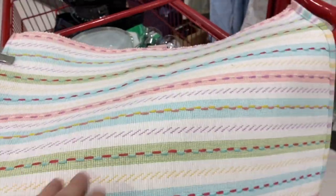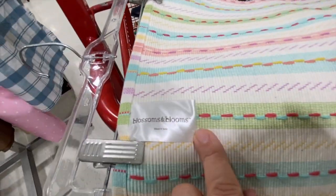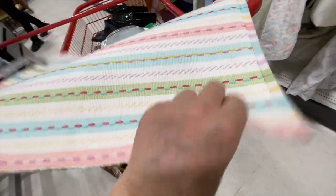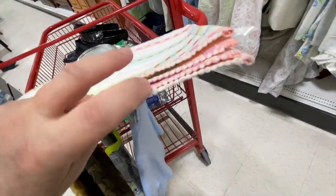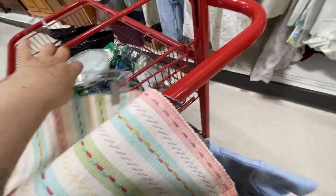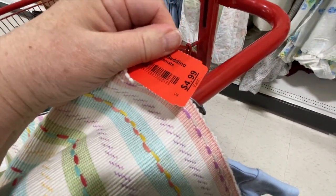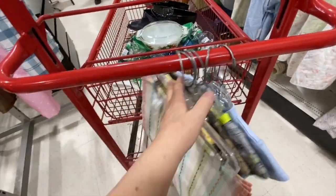Look at these. I don't think the camera will bring the full punch of the color. They're from Blossom and Blooms. Look at that. It's beautiful pastel colors, and it's a weave pattern, totally washable, $4.99. Could be for Easter or summer. Let's grab those.